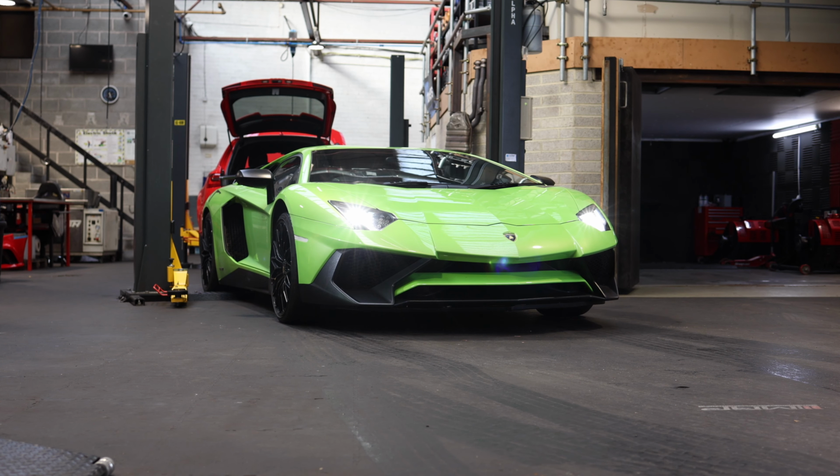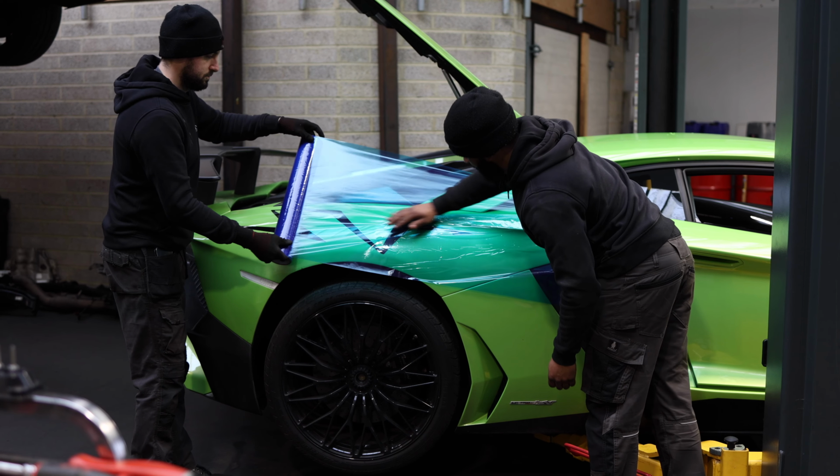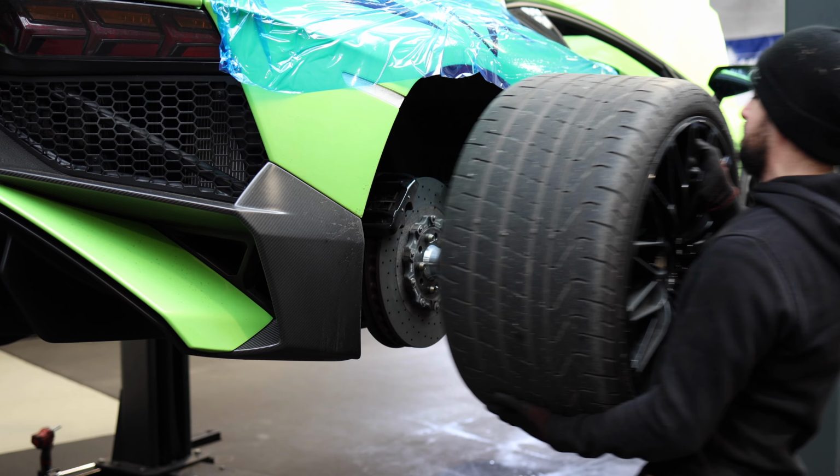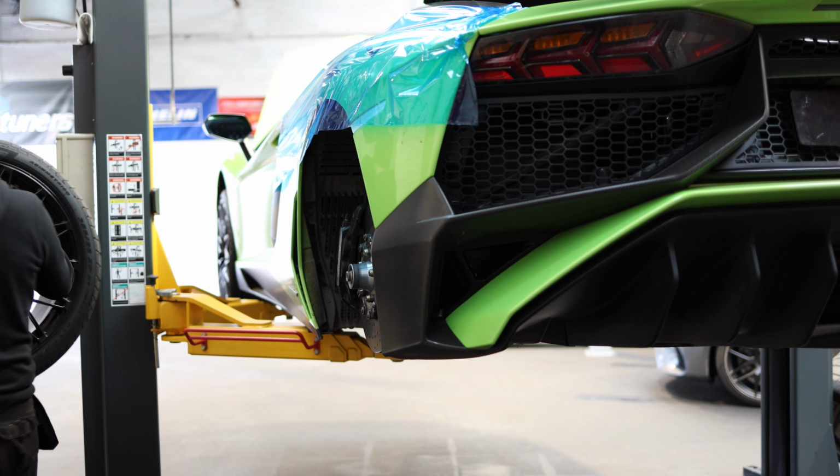So we begin with the green Aventador SV. Firstly, we added some protection to the panels to prevent them from being damaged during the next job. Next, we begin to remove the necessary parts to gain access to removing the rear bumper.